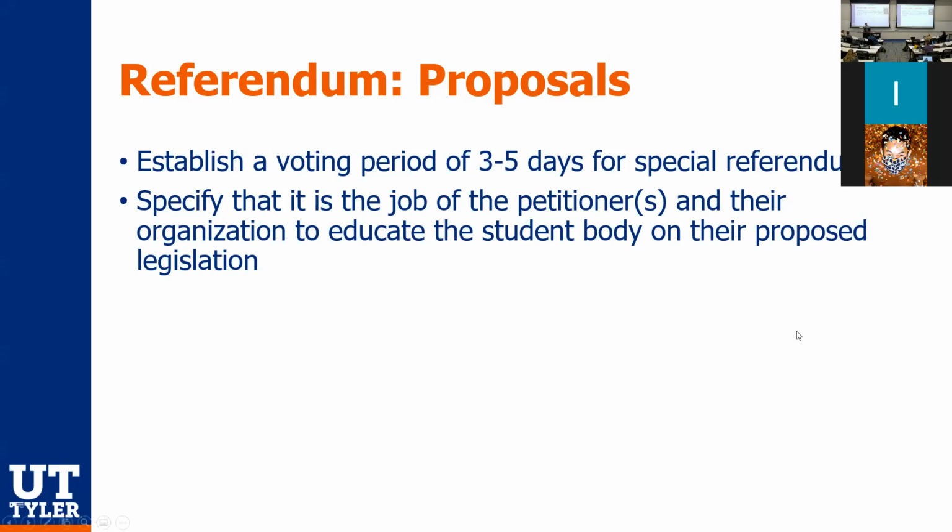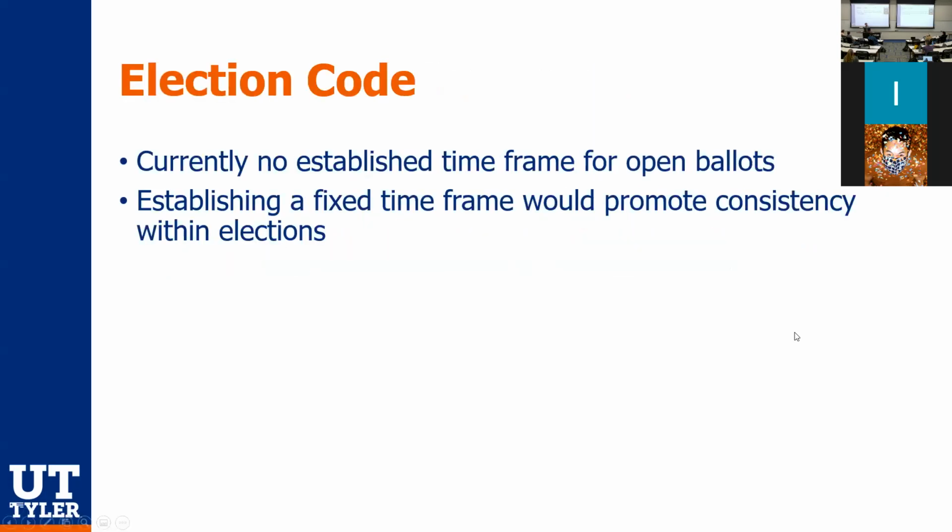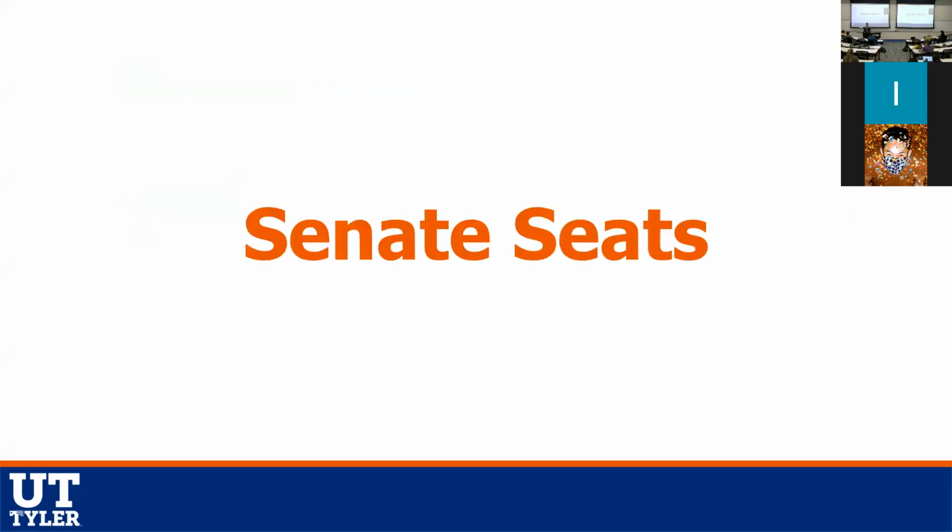But moving forward, same thing with the election code. There's no set time frame for the ballots for just general assembly elections. If one election year candidates get 5 days to be voted on, and then another year they get 2 days to be voted on, there could be a little bit of controversy in that. Just to promote consistency, I would like to possibly establish a fixed time frame so that there are no hurt feelings. And then Senate seats.